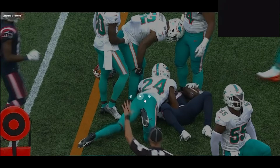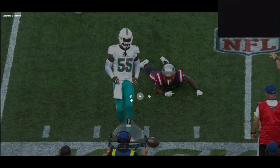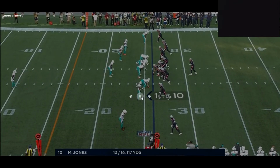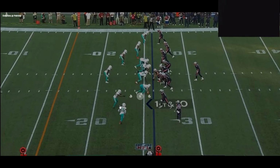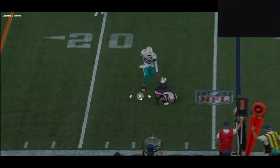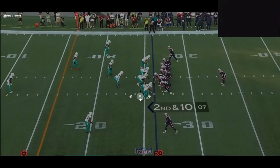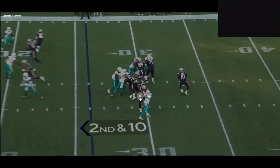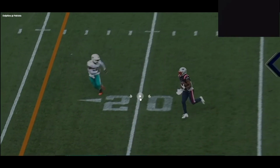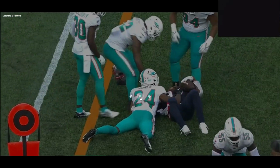Let me take that back a little bit. So we got Jerome Baker in motion down here. Oh, that's that play. Okay. Next play is the one I'm thinking. So they're going to throw it to Damien Harris. Is that Jerome Baker? Yeah. I actually can't be too mad about that.